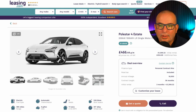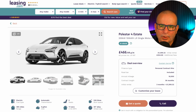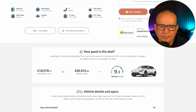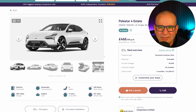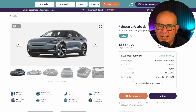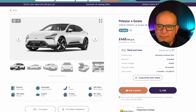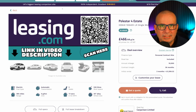384 quid a month. The Polestar 4 is still just absolutely stunning value at the moment. And I want to show you how good the value is on this. This car, if you were to buy it, £61,000, all bar the shouting. The Polestar 2, which this one's replacing, £49,000, is 555 quid a month. The Polestar 4 is 466 a month.